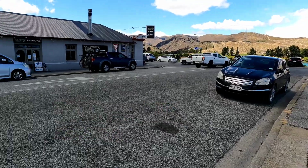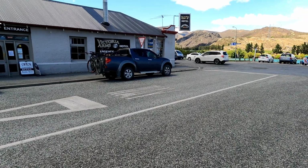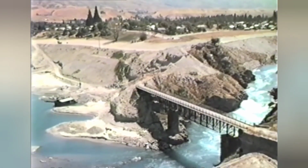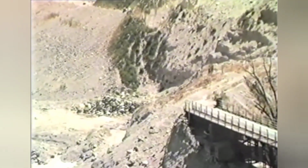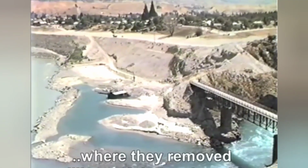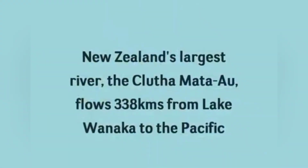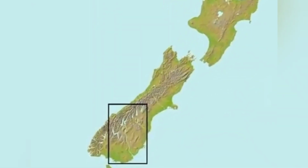I find Cromwell to be a very unusual town with no real town centre. It's weird. The reason for this is the original town centre was flooded in the late 80s, early 90s. The river was dammed to create more hydropower for the country, because we obviously didn't have enough, and we still probably don't have enough now. The building of the dam took years and years to complete and was plagued with problems, including a fault line that was found underneath the dam, which they had to then remedy. But in the end, it all got sorted out.